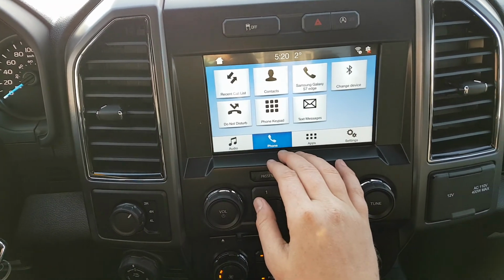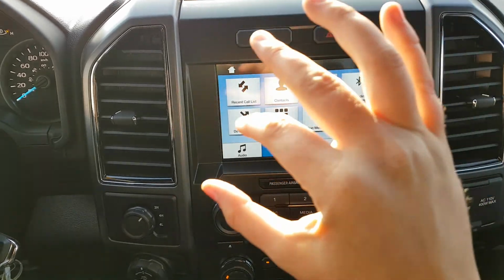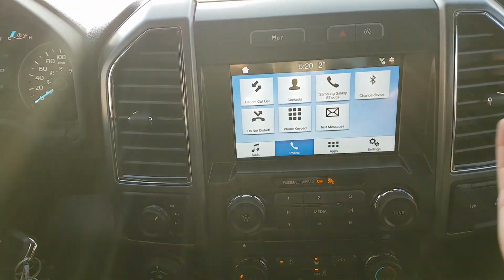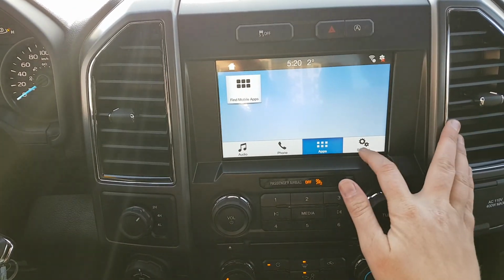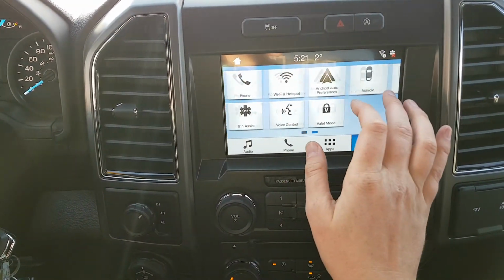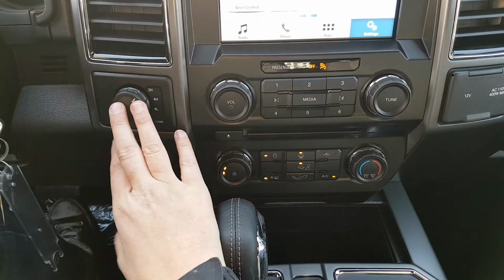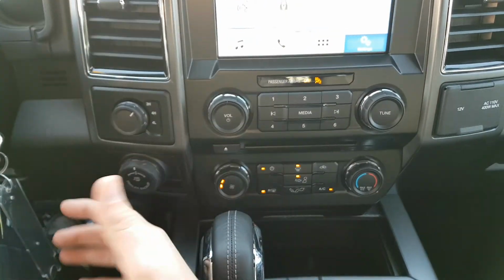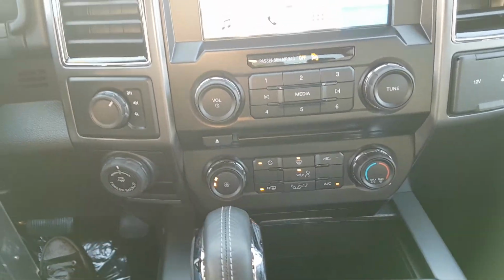When you get your phone connected through, like mine is right now, you can pull in text messages, your contacts, you can use this to make phone calls through your hands-free system. You can also pull in apps from your mobile device, and then you have the rest of the settings within the truck as well. Down below that, on your left-hand side, you have your drivetrain selection here where you can switch between two-wheel and four-wheel drive. Then you have your trailer backup assist there.